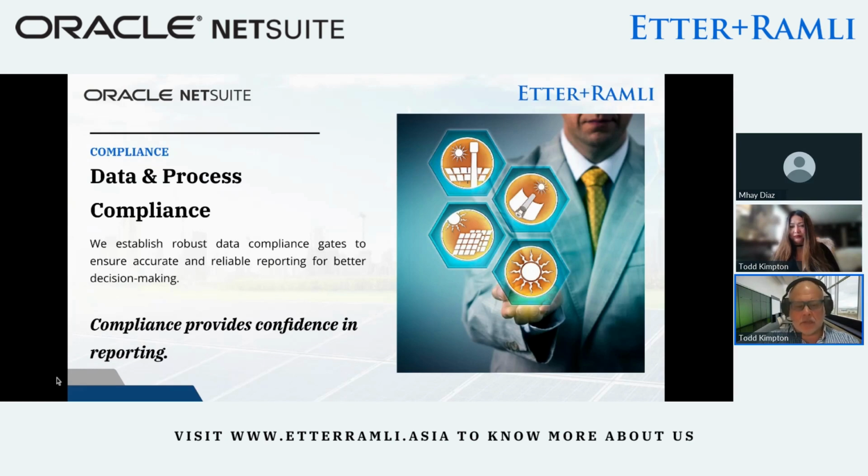The second thing is that because it is a business-wide administration system, compliance to process is really important because process represents your core internal controls. And so with compliance, we get the confidence in reporting and, quite frankly, the confidence of stakeholders as well.